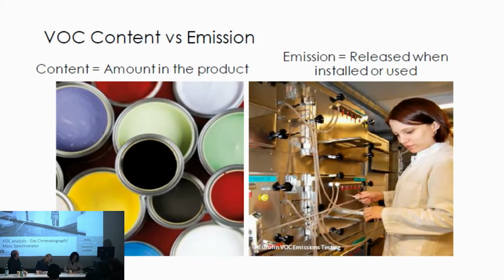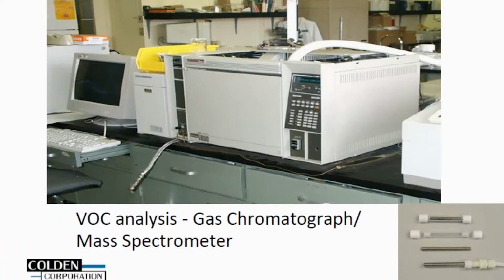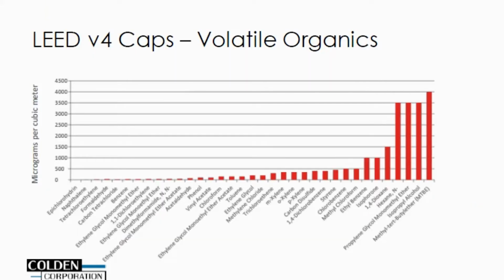And so they use an instrument called a gas chromatograph mass spectrometer. And normally what you do is you collect samples on sorbent tubes that contain different beds of material that will trap, or absorb, different chemicals on them for analysis for VOCs. So just to get back to LEED version 4 a little bit, there's 35 chemicals that are included in the standard method, but you see the toxicity ranges quite markedly from very potent to less potent, and so it's a good indicator at present on volatile organic compounds emitted.